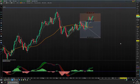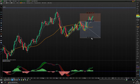Now, you'll see here, if I just go in here, we had the short trade entered here, and it didn't get the same momentum as we've had on some of the other trades. So I think if we take that high out, that will be a stop out up at this point here. That's where the stop is on that trade.